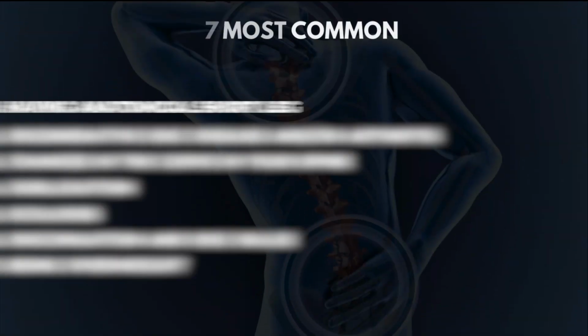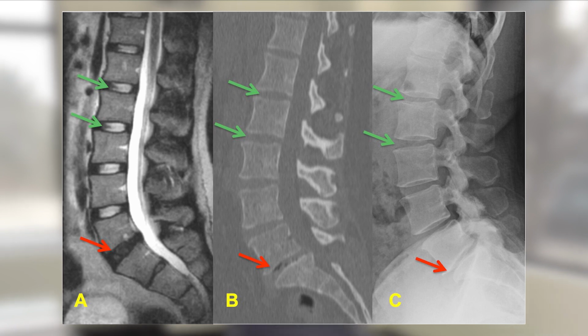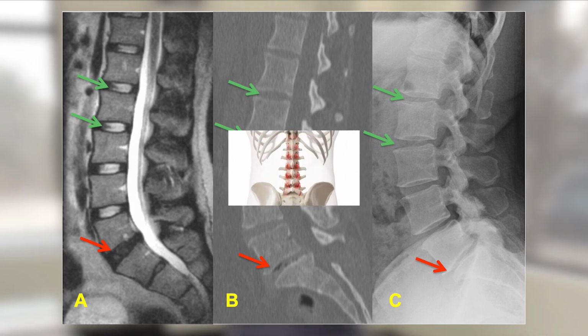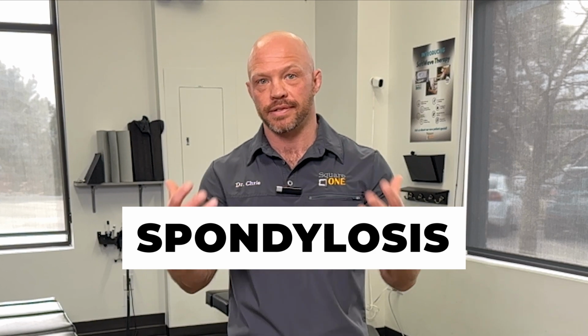Number 2, degenerative disc disease and/or arthritis. Now, first of all, degenerative disc and arthritis are actually 2 different things. A degenerative disc has to do with the decrease in height of the disc, where arthritis has to do with increasing bone spurs or breaking down the bone material. When we have both, the term is actually called spondylosis. But for this simple video, we're going to call it degeneration.